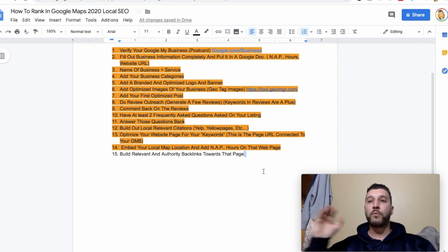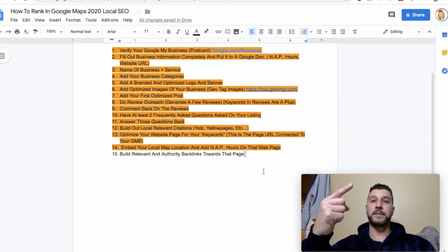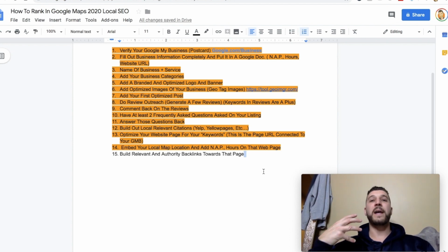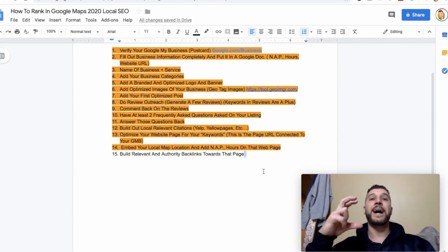When you're getting relevant power authority links coming from really trustworthy or authority websites pointing back to your website, not only does your Google My Business listing rank higher, but your website moves up higher as well. So now you're killing two birds with one stone. You're getting your Google My Business and Google Maps listing to rank higher in the maps, but at the same time, you're getting your website to rank high on page 1 too.